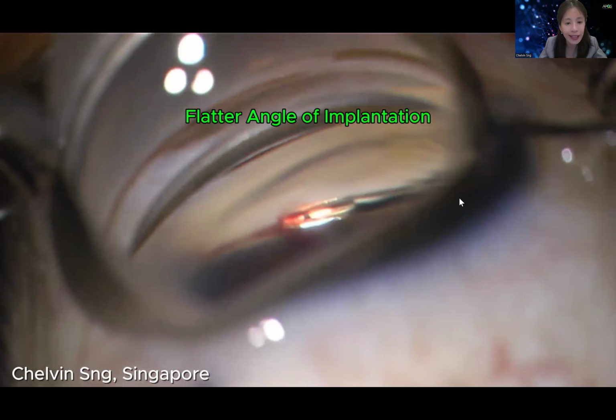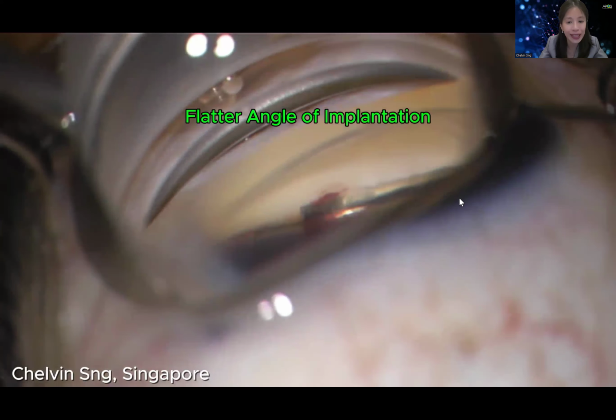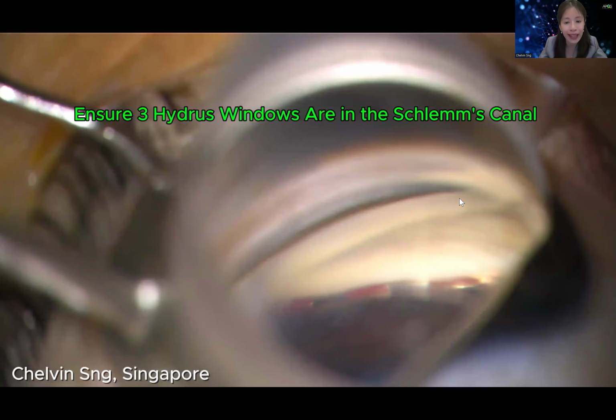In such a case, remove the implant, readjust the angle of approach, make it flatter, and finally, the implant goes in easily into the canal. Check that you can see all 3 windows of the Hydrus in the canal to verify that it is correctly implanted.